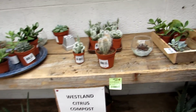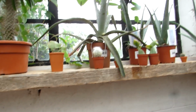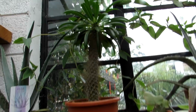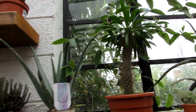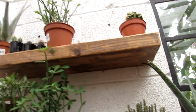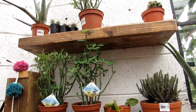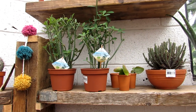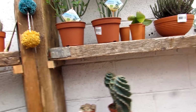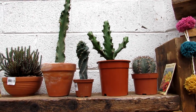And look at this. Oh, lovely big aloe vera. Look at that lovely pachypodium. Isn't that gorgeous? Oh, look at that. Gorgeous, gorgeous. Oh, wow. Euphorbias. Oh, my God. I think I can feel a bit of a spending spree coming on with me and Hansi here. Look at these guys.